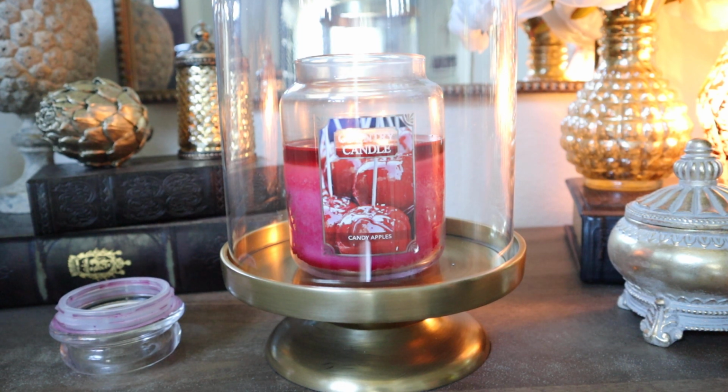I feel like I need a Ferris wheel in my entryway. I need a roller coaster down the stairs. I mean, it smells exactly like a fair. It is so yummy and delicious. And these two candles, the Candied Apples, as well as the kettle corn, fill my entire house. I'm not just talking the downstairs.